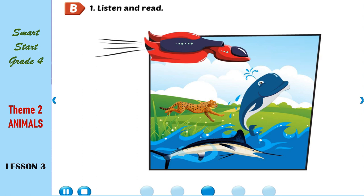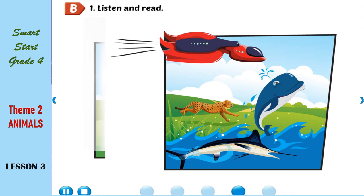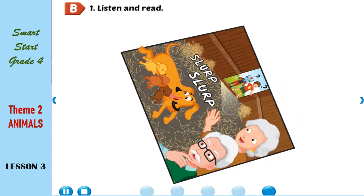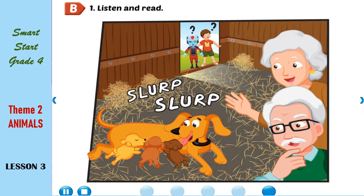Yes, it is fast. So, which is the fastest animal in the sea? The fastest animal in the sea is the black marlin. See, there's one. Yes, it is really fast. We've made it to Grandpa's farm. Tom, Alfie, come here, quick. Wow!